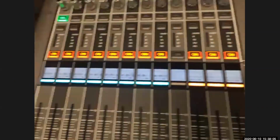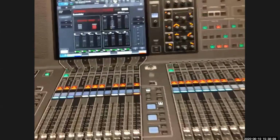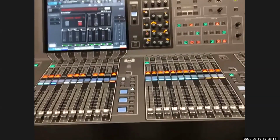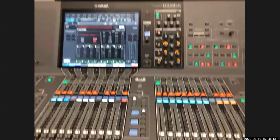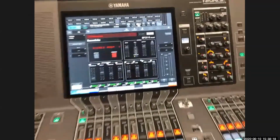But you can see this is very familiar. In each of the Rivage series, even the PM10 and 7, all of this looks familiar to users. I've been told by many people who jumped in from CL and QL that it's not so intimidating because there's so much that you recognize. Here's the Eventide reverb.